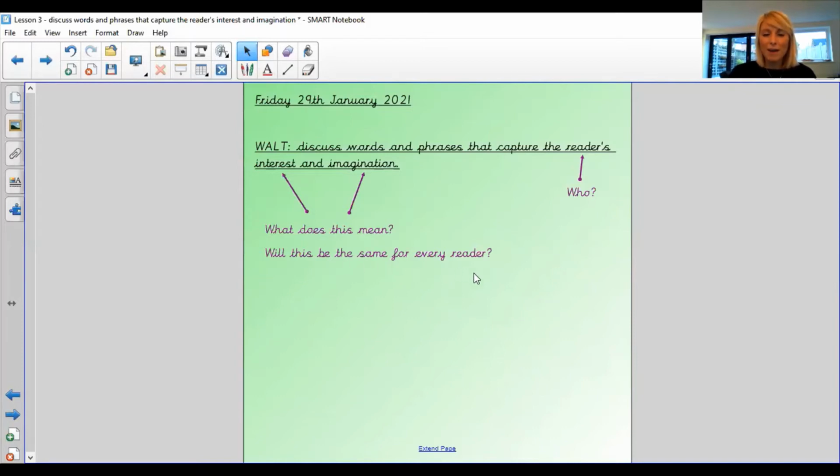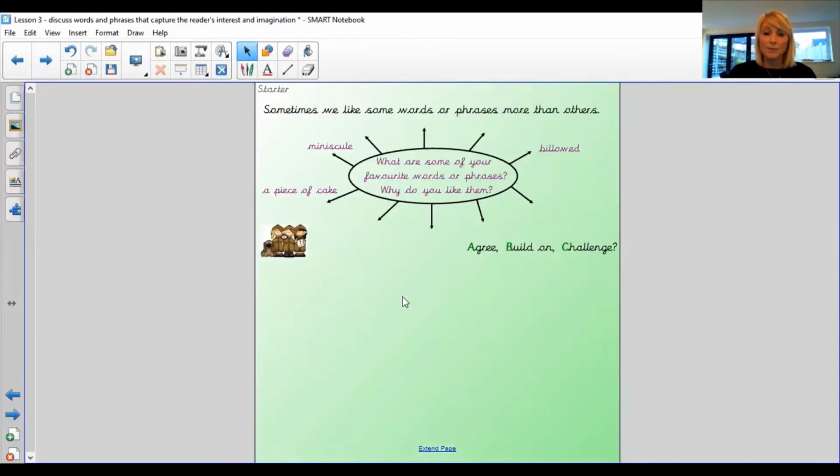But will it be the same for every reader? I imagine some of you liked different words in our Escape from Pompeii text, okay? And we'll look at that in more detail when we see what our activity is for today. So there will be differences in the words and phrases that capture our interest and imagination. So sometimes we like some words or phrases more than others.